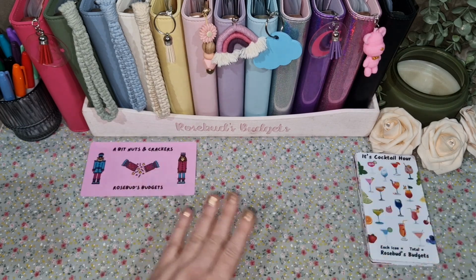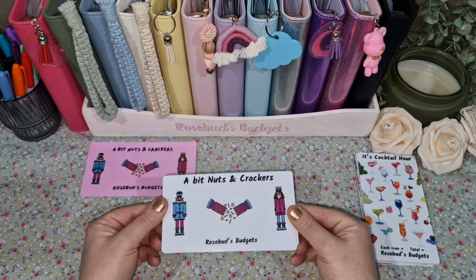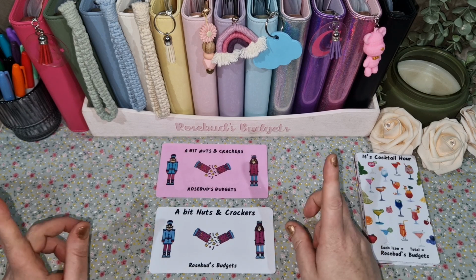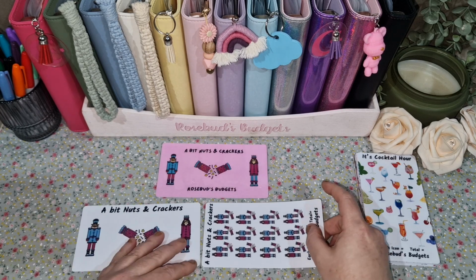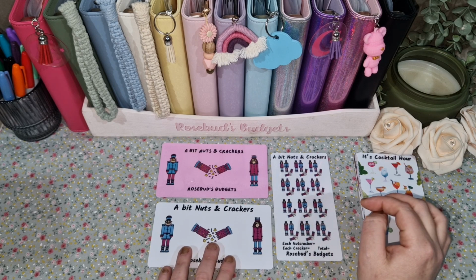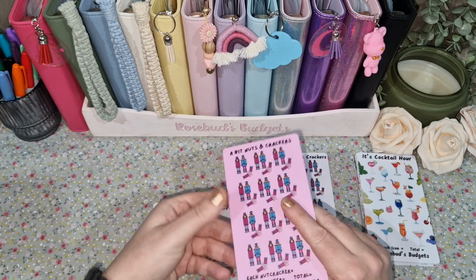And then what I've done is I've done each one in white. So this is what it will look like in white, and this is what it will look like in colour. Only difference with these ones at the minute, I haven't done them double-sided. I just did them separately so I could show you. So this is what it would look like, white background, and this is what it would look like, colour background.